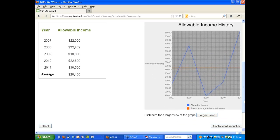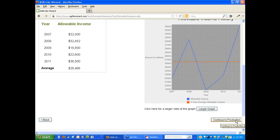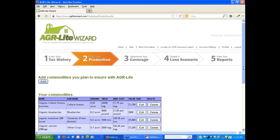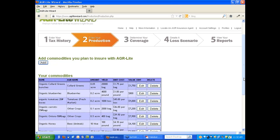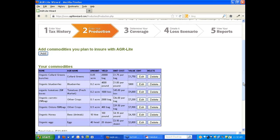And you can even get larger graphs of these graphs. But you can see this farm has experienced considerable variability in their gross revenue, which is not untypical of most farms. Then we're going to get ready to start to look at the production year. And so this is 2013 for this farm. This is what the farmer expects to produce in terms of gross revenue in 2013.